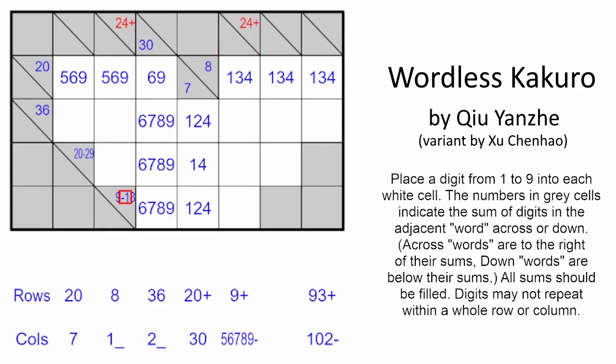And therefore this clue cannot be a 9, it has to be at least a 10. That has an interesting impact on this clue. Now that this for sure has a 1 in it, it means two things. One, it means that I can't put a 1 in either of these two cells. So they're a minimum of 2 plus 3 plus 5 is making 10. So this is a minimum of 10 as a clue.